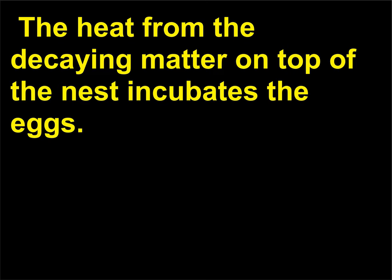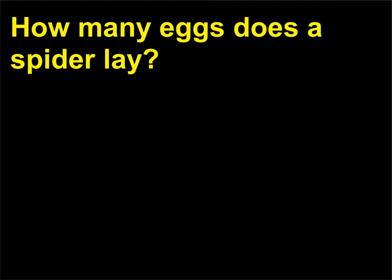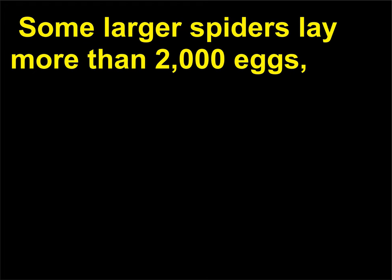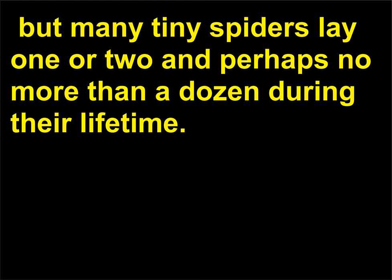How many eggs does a spider lay? The number of eggs varies according to the species. Some larger spiders lay more than 2,000 eggs. But many tiny spiders lay one or two and perhaps no more than a dozen during their lifetime. Spiders of average size probably lay 100 or so.